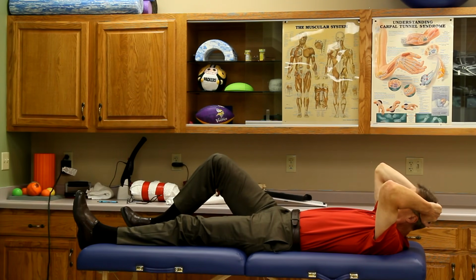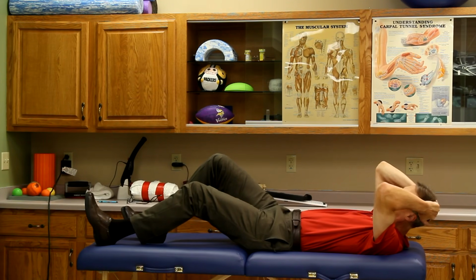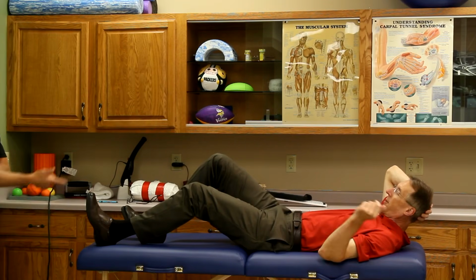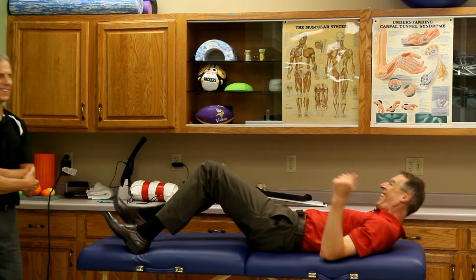Take advantage of it. Those are not that easy to do either, by the way. I was starting to feel it in the 15. Of course, I got a long limb here. Yeah, he's 6.5 foot tall. He's got a 6 foot leg.